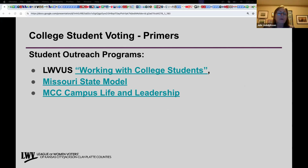So the primers: the League of Women Voters US has a good one-pager which recommends identifying partner schools in your area, establishing contact with students, and we'll have a little caveat on that in a moment, and building a mutually empowering relationship. So we're going to talk a little bit more about the Missouri State model, which emphasizes that a passionate faculty or staff person needs to oversee students developing a strong student-led program with peer-to-peer interactions and the League of Women Voters playing a supportive role.